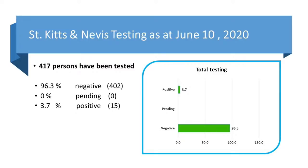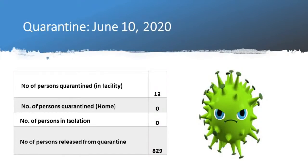Now let's come closer home to St. Kitts and Nevis. To date, we have tested approximately 417 persons, and 402 of those results have returned negative, and as we speak, we do not have any samples being processed or any results pending. In our government designated facility, we presently have 13 persons, and to date we have almost 830 persons who would have been released from quarantine, and that's between January of this year to present.